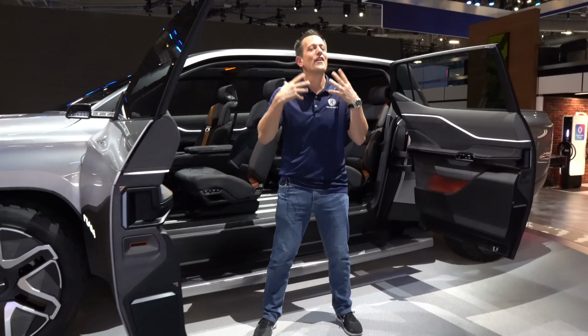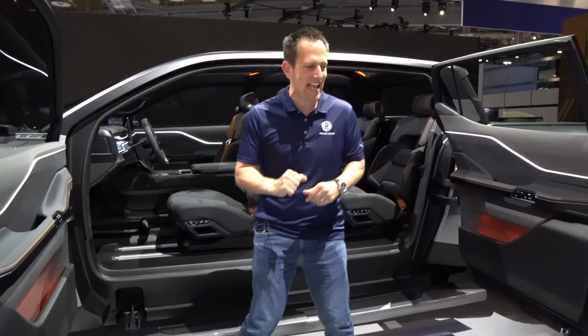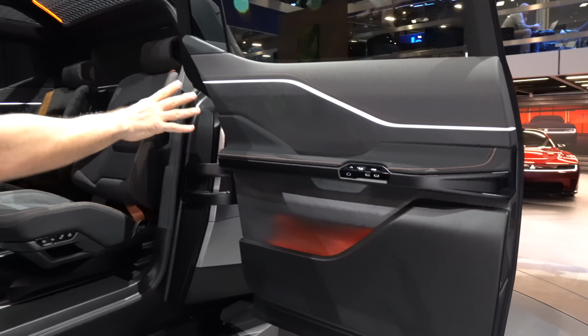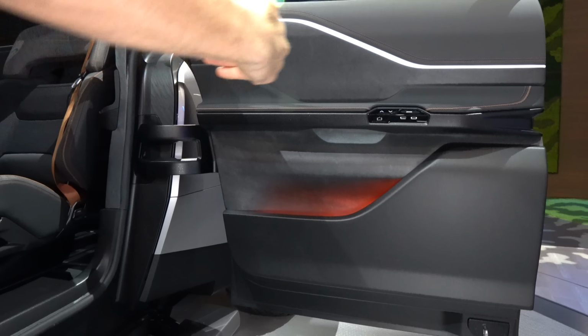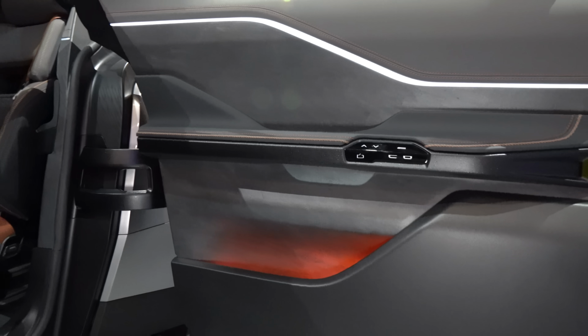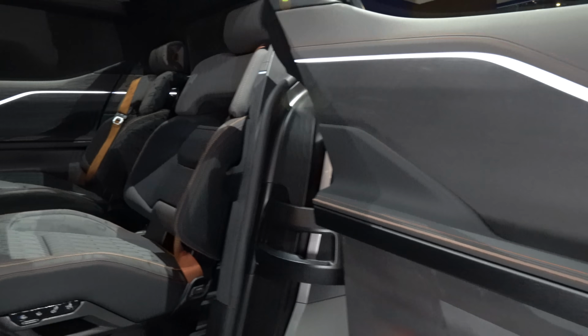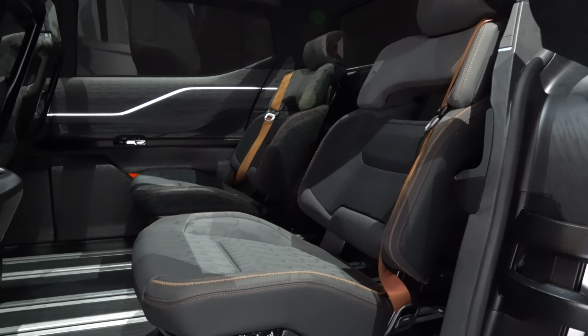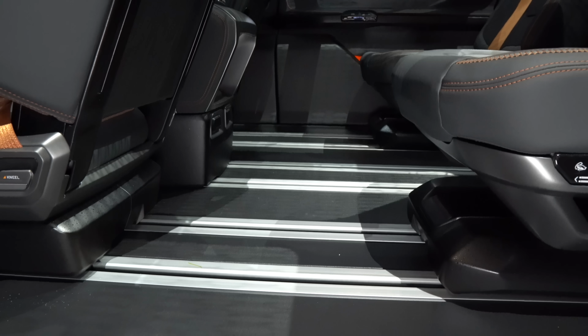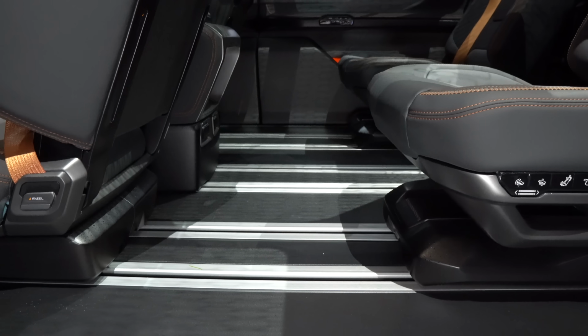And this is where there's some real magical things happening with the back seat. Well, first of all, let's look at the inside of the door panel. Like I said, that nice 90-degree flip out with the LED lighting and everything. And then look at what you're going to be greeted to as a passenger. You'll notice the track system. That's going to allow a level of versatility never ever before found in a truck.